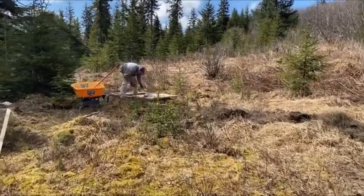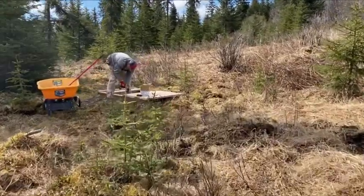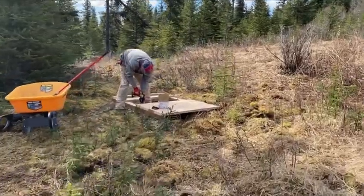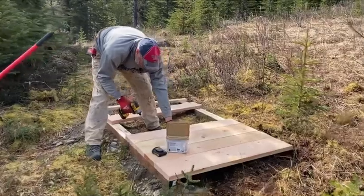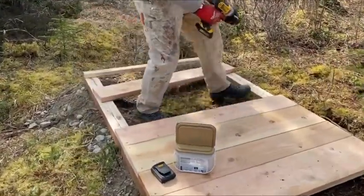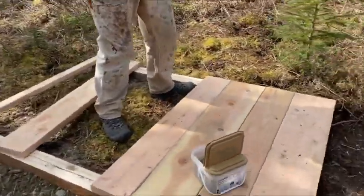Working on the outhouse today. It's a 4x6. Just getting the decking put on here. We need a place to poop.